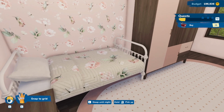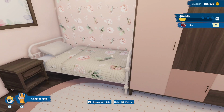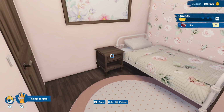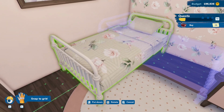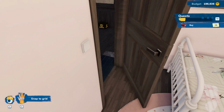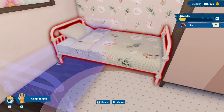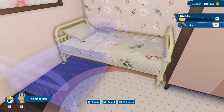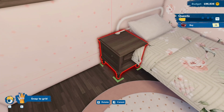This feels cramped. I'm not loving this. Not gonna lie. Not loving it at all. So what if we moved this? And what if we put the bed, like, here? Then could the door still open? Not really. Okay, so it's gotta be here. Okay, and then we'll put the nightstand back.